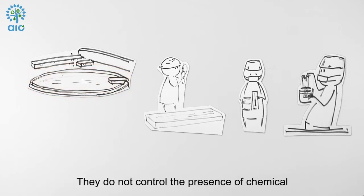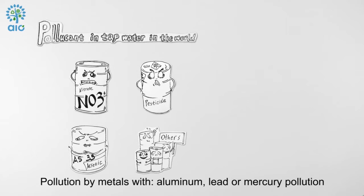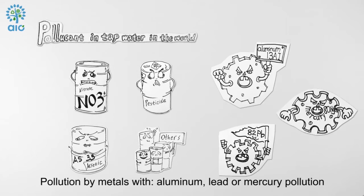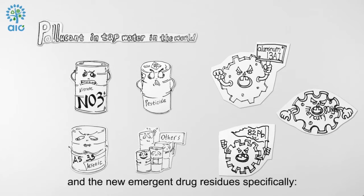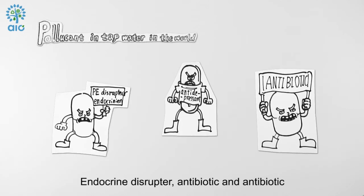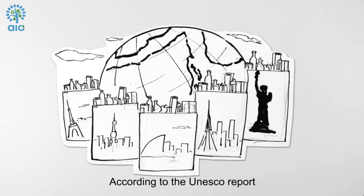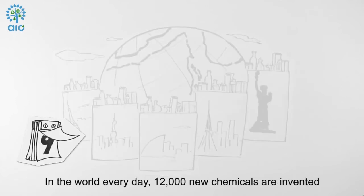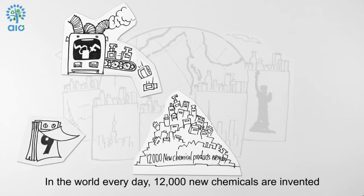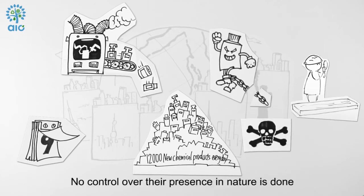They do not control the presence of chemical pollution with nitrates, pesticides, arsenic, pollution by metals such as aluminum, lead or mercury, and the new emergent drug residues, specifically endocrine disruptors and antibiotics. These pollutants are however very dangerous for our health in the long term. According to the UNESCO report, every day in the world, 12,000 new chemicals are invented. Some are very dangerous, and no control over their presence in nature is done.